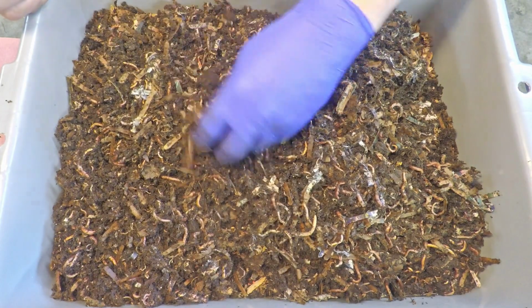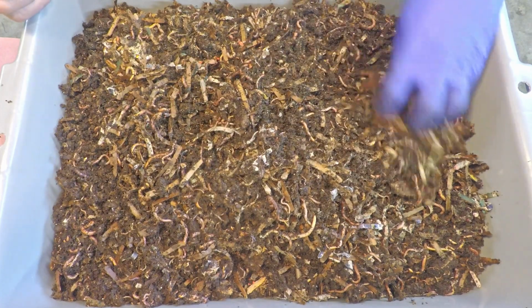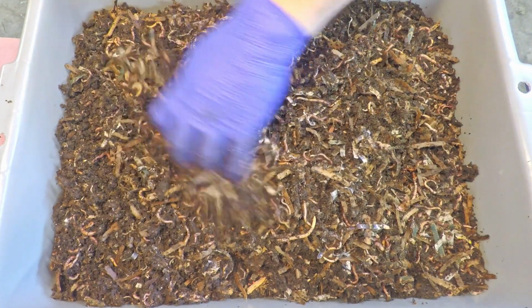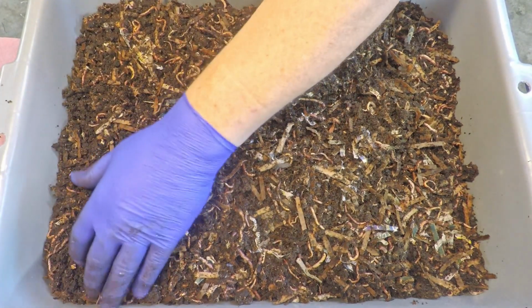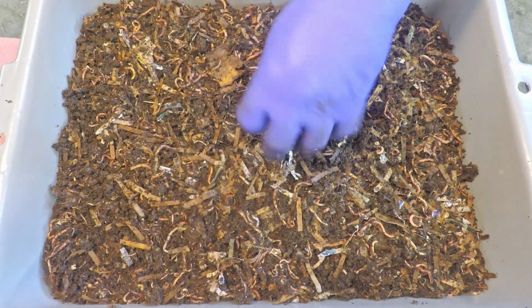And while that happens, I'm going to ask each of you to think about a number of worms that you think we've launched bin number 1 with. Don't forget, there'll be more worms added later when we do the next haul out of the old home that they just got removed from, but this is the launch now of bin number 1, and once they're all settled in, we'll move on to unloading the contents of bin number 2.